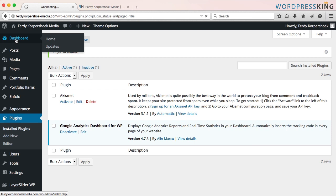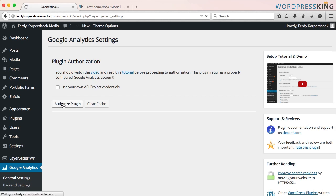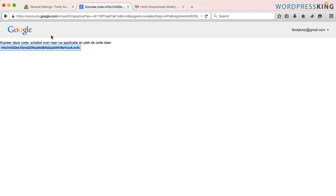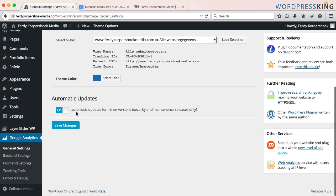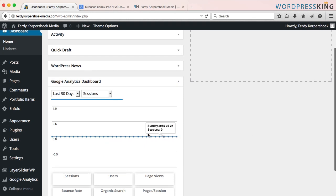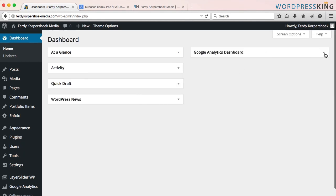And if we go to our dashboard, this plugin needs an authorization. We authorize the plugin. We want an access code. Accept. We have to copy this code over here and save the access code. Save changes. And if I go to the dashboard again, we can keep track of data. Of course, this website is new since today, so it will take a while before visitors will come. But I will put it over here, like this.